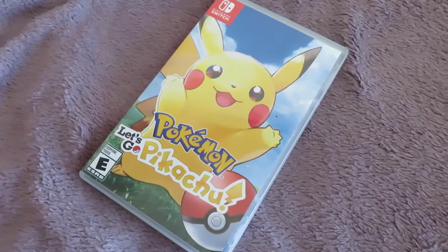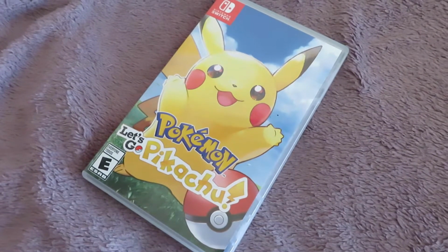Alright, and that leads us into multimedia items, which I always include. So the very first one is a game that came out in November, and that is Let's Go Pikachu. I have always been obsessed with the Pokemon games. I have never not owned one, which is probably a bit obsessive, but that's alright. That is okay with me.